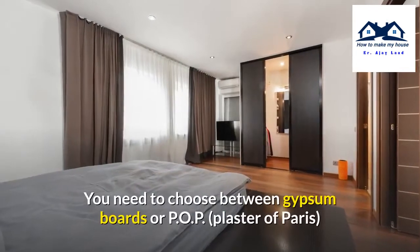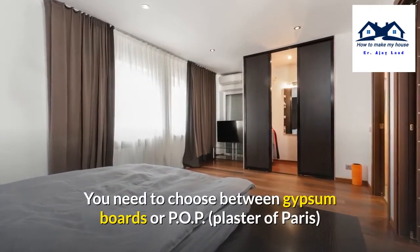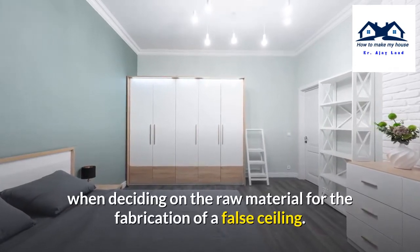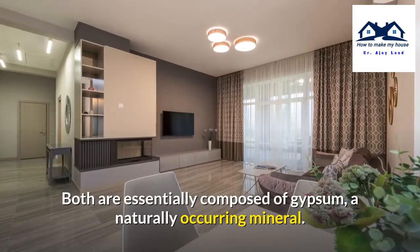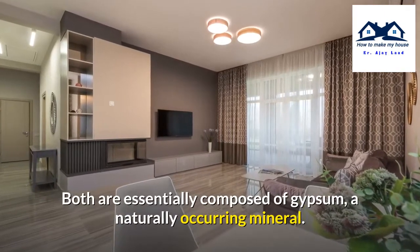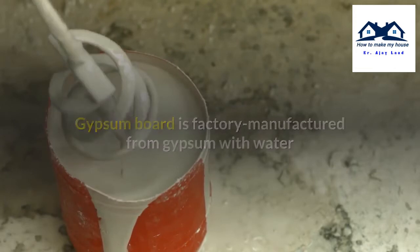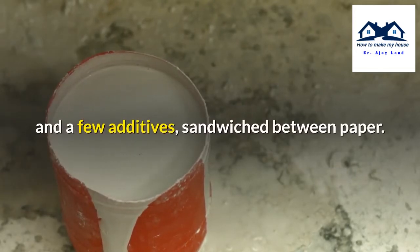You need to choose between gypsum boards or POP, plaster of Paris, when deciding on the raw material for the fabrication of a false ceiling. Both are essentially composed of gypsum, a naturally occurring mineral. Gypsum board is factory manufactured from gypsum with water and a few additives, sandwiched between paper.